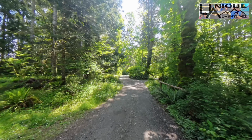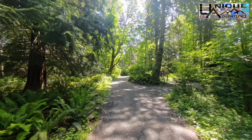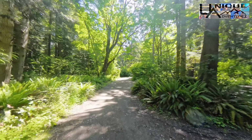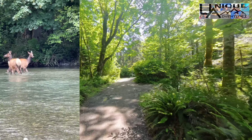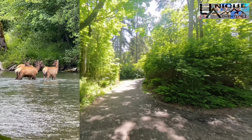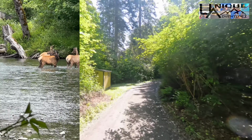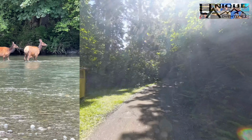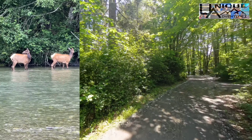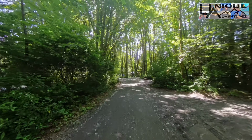We all know why this is a very popular state park to come to. And on top of that, at times you can also see an elk herd that migrates through the park. We did get a chance last year when we were here to actually see them crossing the river. I'll give you a little snippet shot of that, a little bonus, because these are the things that you can see here in the campground, which makes this a very special place.